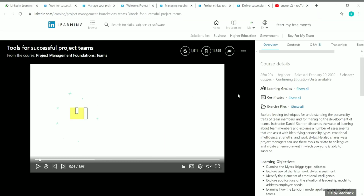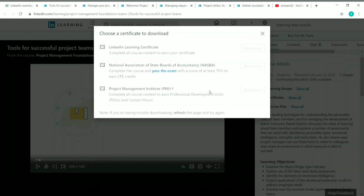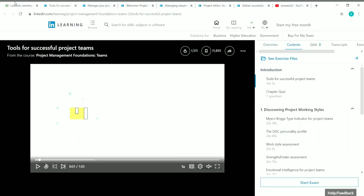And now we are directed to the course, and you can see further details about the course, like the exact duration, that is 26 minutes 20 seconds, and it's a beginner level, as I said. And this course has been released on Feb 20, 2020. So you can see other details here in the course page, and let's see what are the certificates available. So all the 3 certificates are available: PMI, LinkedIn Learning, and NASBA. So if you want, you can go to contents and see what you'll be learning from this course.